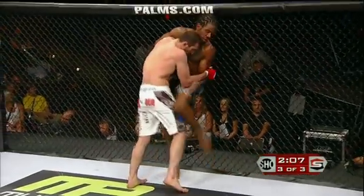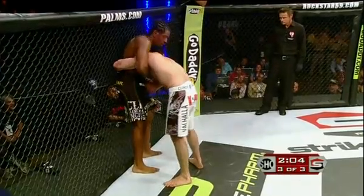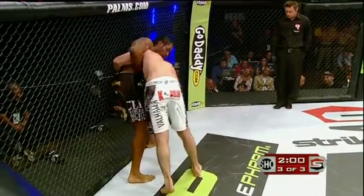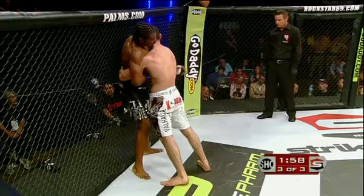Amagov just leaning into Stallings, who lifts up a left knee. Not a lot of oomph behind that again in the final round. Could fatigue become a factor here?